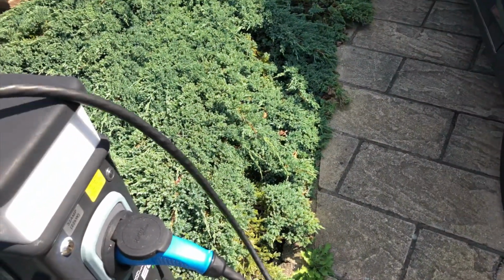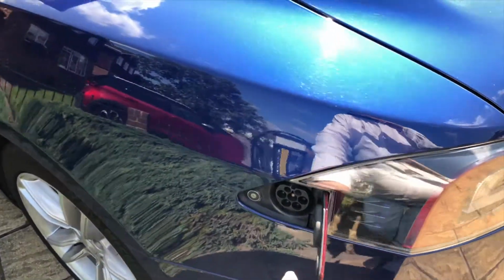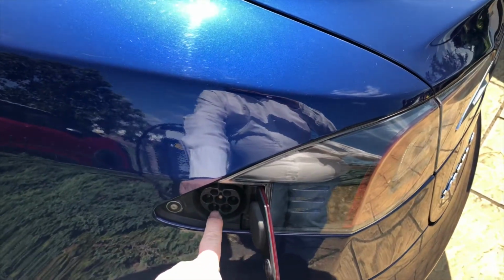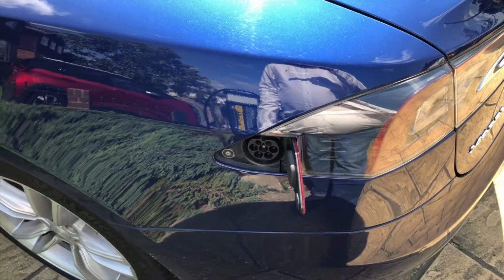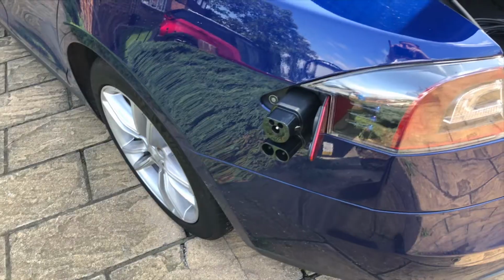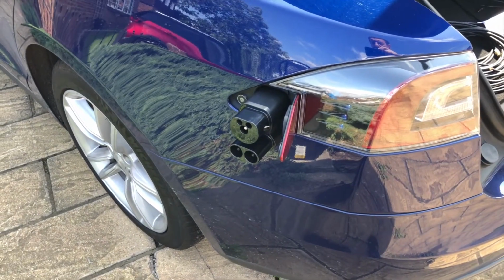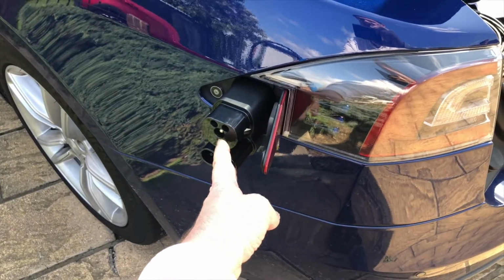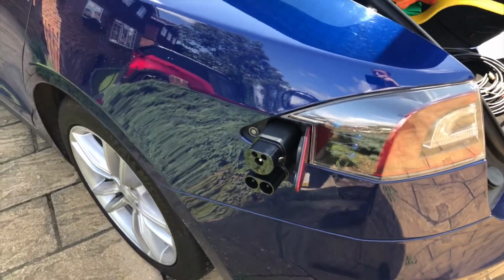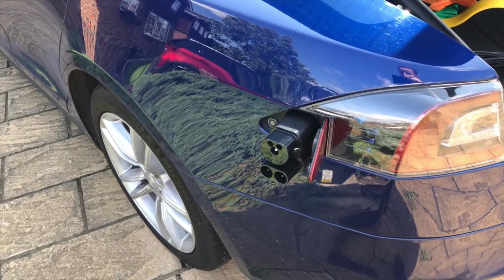I'll just hang that on my post here and talk a little bit about this connector. It's obviously a Type 2, and it's also a DC connector, but you can also use CCS and Chademo, and I'll explain how that's done. So on the Model S, and a Model S of any age, you can upgrade the charging to include CCS. You get an adapter, and there's actually a new electronic module that goes in the car, and for that, to keep your car current, Tesla charge £280.